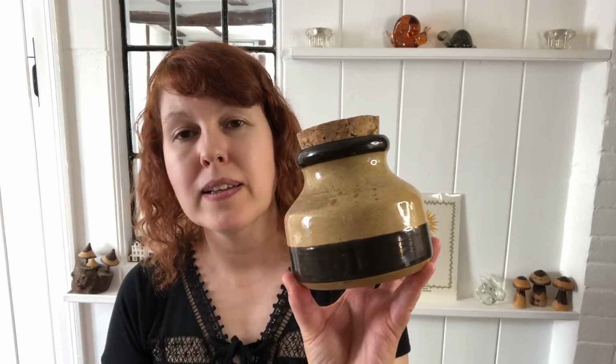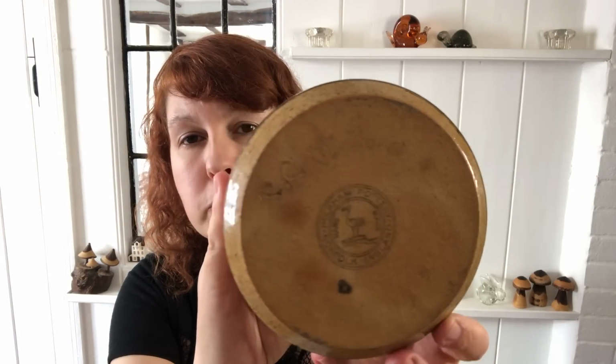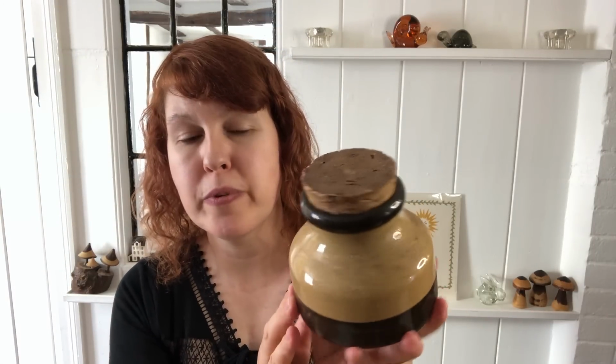I spotted this pot on a table, and I picked it up and looked at the stamp on the bottom, and it is Holkham pottery. Now, I've sold a couple of mantle vases of this type of pottery before, so I knew it had some resale value to it. It's in lovely clean condition inside. It's not often that you find items with the original stopper, so that's a good thing in itself.